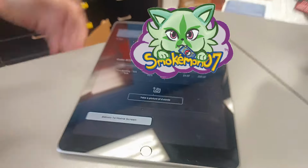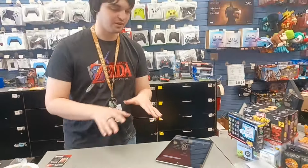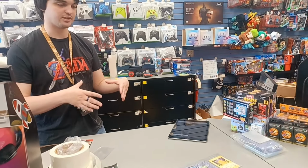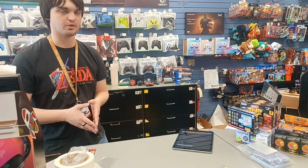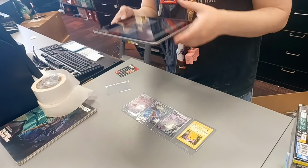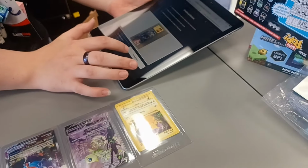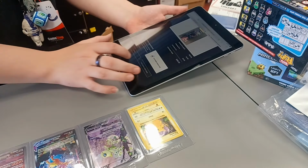Now it's going to have us take a complete photo of all 4 cards, preferably with no glare whatsoever, just so they can confirm that everything is the exact way it is, and have that reference photo to make sure they know exactly what cards you submitted. Let's take a picture. Awesome. There's our picture, all 4 together. I'm going to save that photo. Review and pack order.